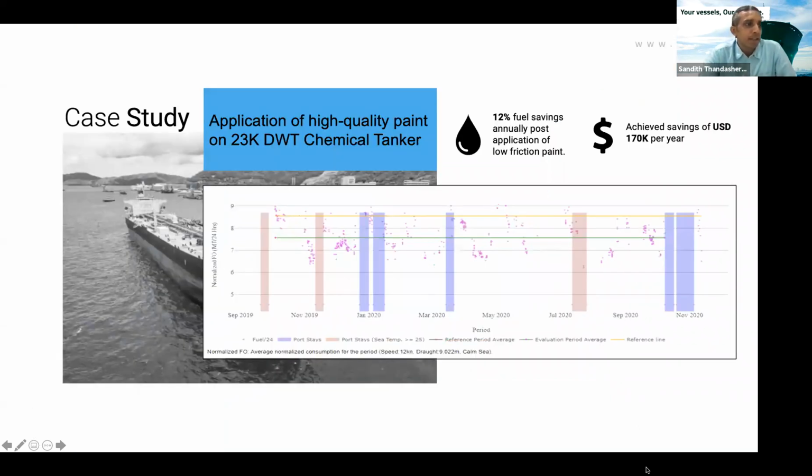Now, let's take a case study of a 23,000 deadweight chemical tanker. For one vessel in the series, the client applied the low friction paint during her new build time. Now, we had analyzed this chemical tanker during her voyages, and the ship was consuming less fuel than her sea trials. Now, after a year of assessment, we confirmed that there was a 12% reduction in comparison. That's mainly because of the polishing effect of the paint, which was mentioned earlier. The total degradation in the year was also very low, which is about 0.5%. These are usually the paint guarantees. Now, the savings of these was estimated at $170,000 US in 1 year.